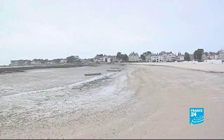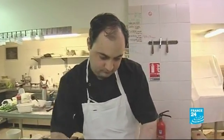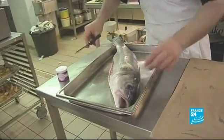We head to Pouliguen, around 10 kilometers down the road. In this waterfront restaurant, the chef, Georges de Carvalho, serves fish in Guérande sea salt crust. Today, he's preparing sea bass caught the same morning.